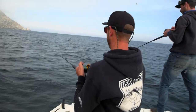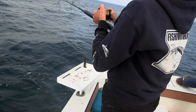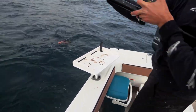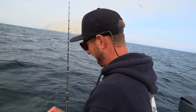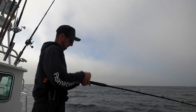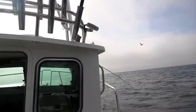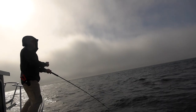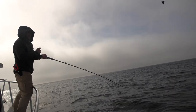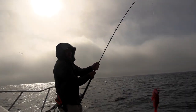On the mackerel. Hoping we got something a little better here. Ooh, what in the hell is that? Picasso. Yeah, that's a big one, dude. Nah, what else? Got him? He's a small one, though. Yeah, totally. Tiny guy. Little red? Little guy. Little red guy? Yeah. Down! Woo!